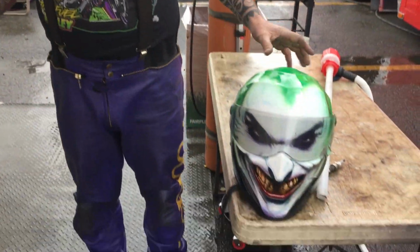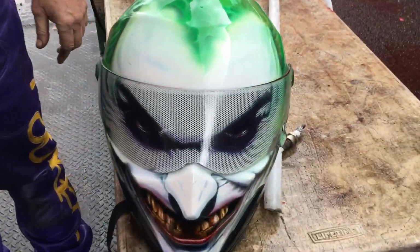You might have the coolest helmet I've ever seen in drag bike racing. Let's see this. Wow, that is so cool, man. Where did you get the idea for the Joker gimmick? Because fans love it. It's kind of a funny story.